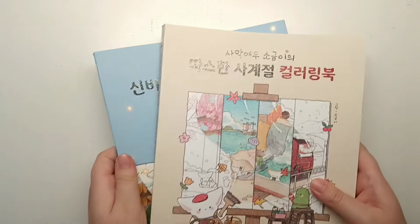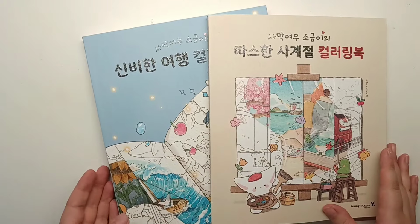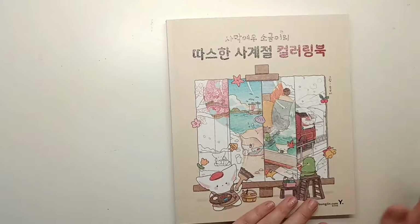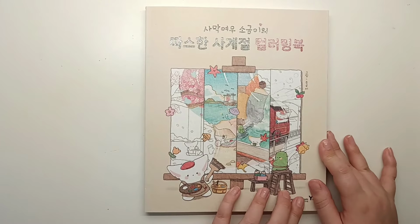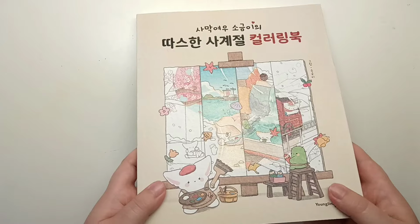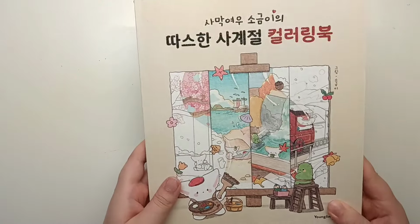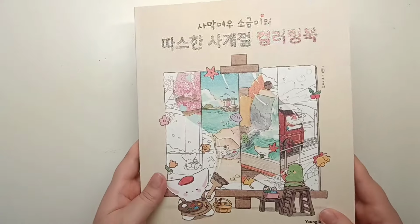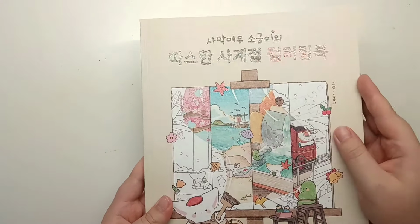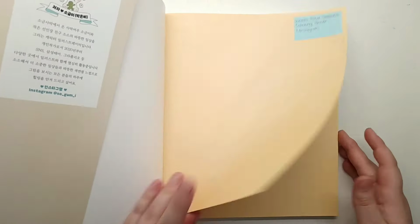And then these two books I've had my eye on for quite some time. They are both by the artist Sugumi. This is the first colouring book they released, Warm Four Seasons colouring book. And I just want to show off the cover here. I'm not sure if it'll pick up, but this sort of shiny bit has a glitter on it. And it's just so pretty to look at in real life. And on the text as well, it's got glitter, like a glitter effect over the top of the page.